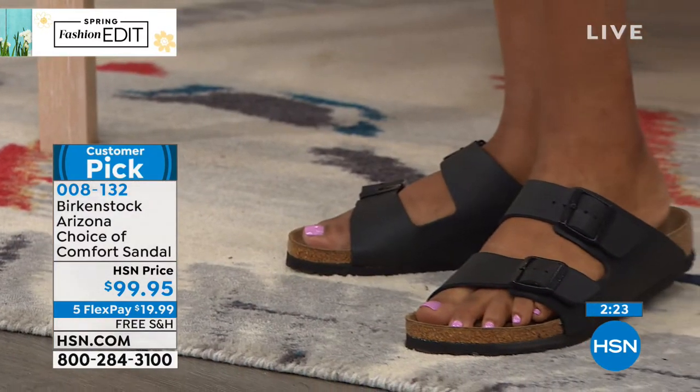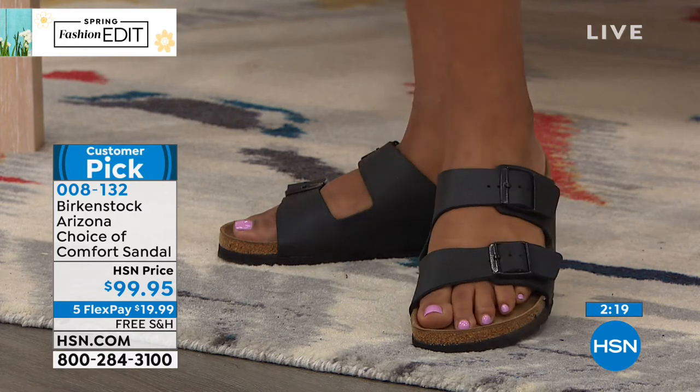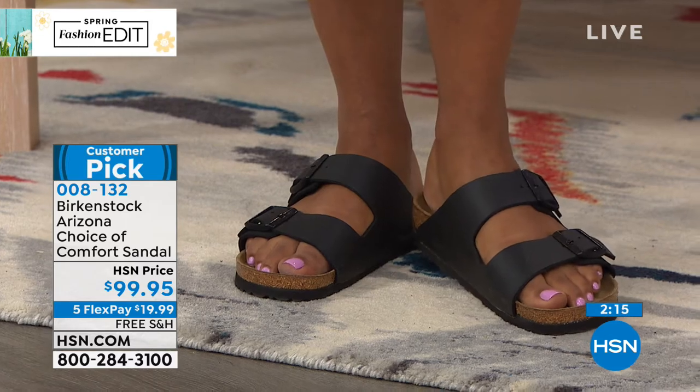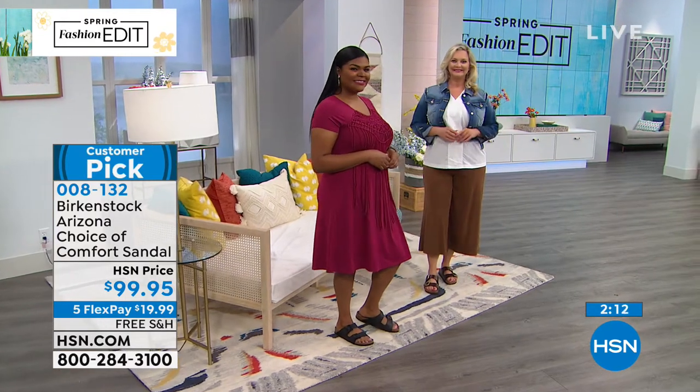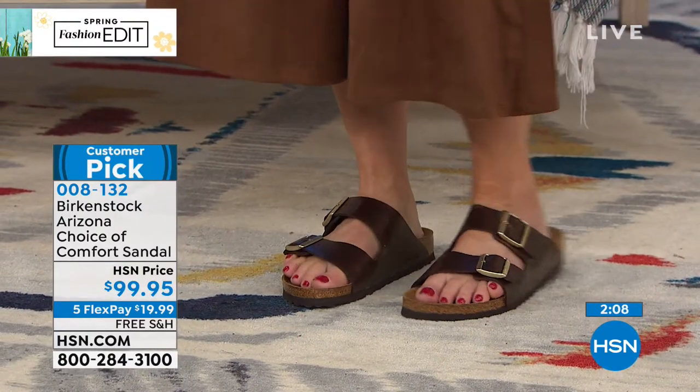Whether you saw it with skinny girl jeans, with a dress, with a cute kind of culotte or a gaucho, with jeans, there's a reason why Birkenstock is just, if you wear them, they're all you want to wear.